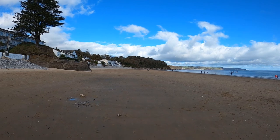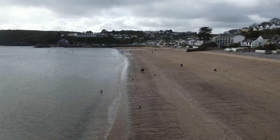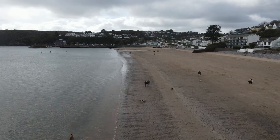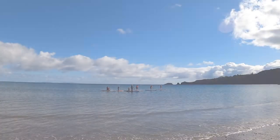Right guys, although the beach is relatively quiet in comparison to what it can be, it's still a busy and popular beach outside of season. The main difference is when we're out of season, the people on here are predominantly dog owners and families with dogs. In season, it's a very different situation. Firstly, in season, dogs are not allowed on this part of the beach. And secondly, it will be absolutely packed on here. So there'll be a lot of families, young kiddies, and a lot more going on in and out of the water.